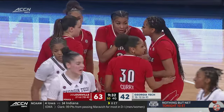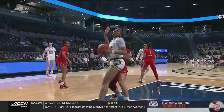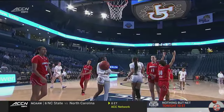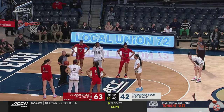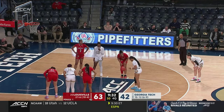Tech gets a chance for three to open the fourth quarter. We haven't seen much of Kara Dunn there, but they're smart. She had a smaller guard on her, so they definitely want to get the ball inside. Fourth foul on Curry. And you mentioned Dunn, she's got 9 points tonight.